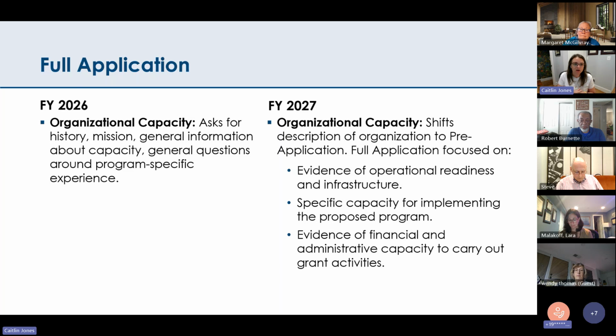And this is where they're going to talk about the staff, the team that they have put together to implement the program. If they are going to be working with partners, what those partners are actually going to be doing and what their experience is.